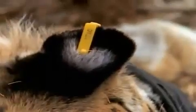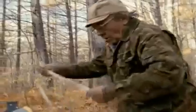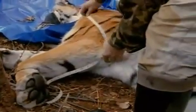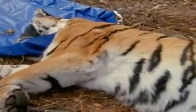Ear tags are also attached to identify the tiger in case the radio collar falls off. We're really interested in body measurements of all kinds. It gives us a lot of information about body condition, about growth rates in animals, and differences between male and female body parameters.